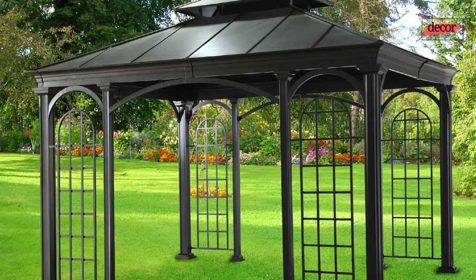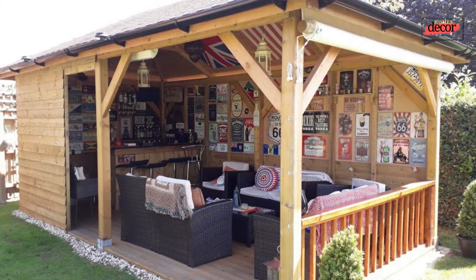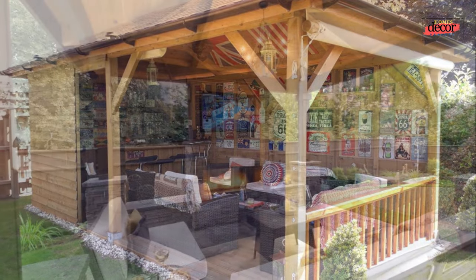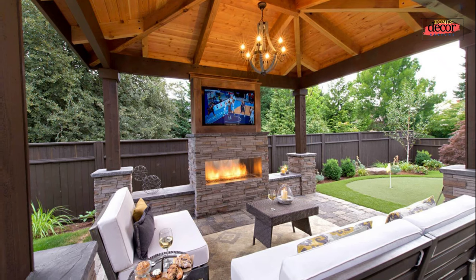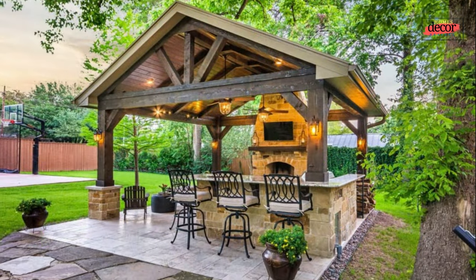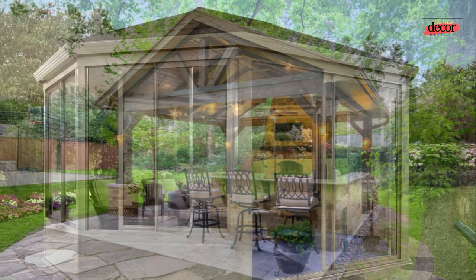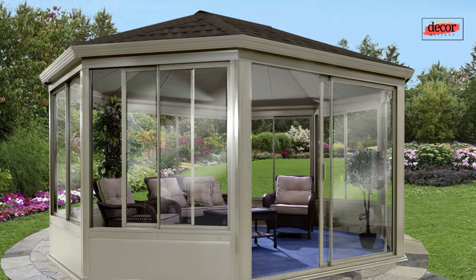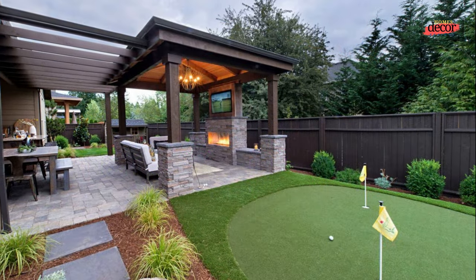6. Mediterranean inspiration. Embrace terracotta accents, wrought iron furniture, and vibrant bougainvillea for a touch of European charm. 7. Reading nook. Add a comfortable armchair, a reading lamp, and a bookshelf for a dedicated spot to delve into your favorite book. 8. Outdoor movie night. Set up a projector and screen for an intimate and unique movie experience under the stars.